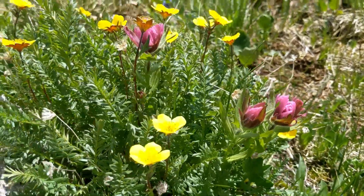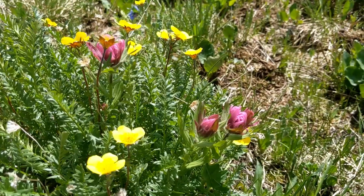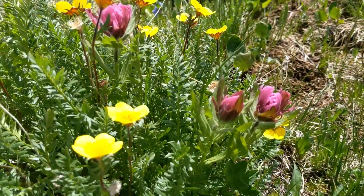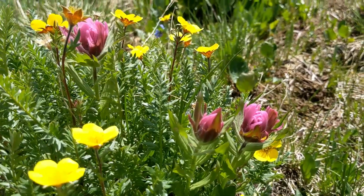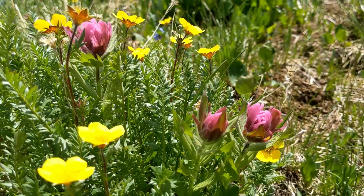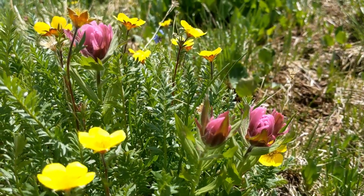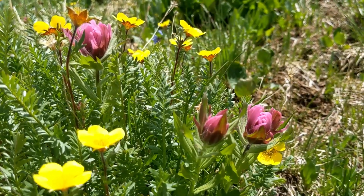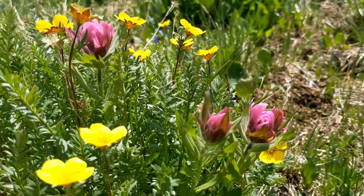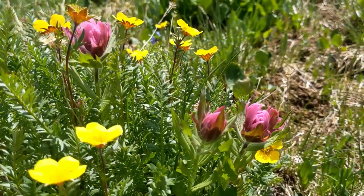And so the rosy paintbrush, you can find it in a variety of colors, anywhere from bright red to magenta to pink to purple. I've even seen it kind of a salmon color, almost orange. Just really beautiful and diverse colors on this species. This one usually flowers all summer long, starts maybe late June, and right now we're in middle July, and so they're really starting to go now.